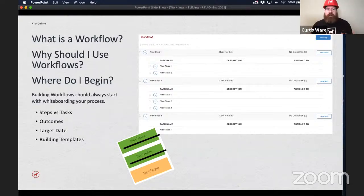But to start building a workflow, we always want to talk about whiteboarding. You always want to start with whiteboarding your process. If you don't start there, you don't know what the process is going to look like. There are a few different terms we want to explain first before we jump into building out a workflow. We're going to talk about steps, tasks, outcomes, and target dates. These are Redtail-specific terms, and they mean certain things. In order to build a template, you need to understand and set the names of your tasks and the names of your steps. What is it going to be?